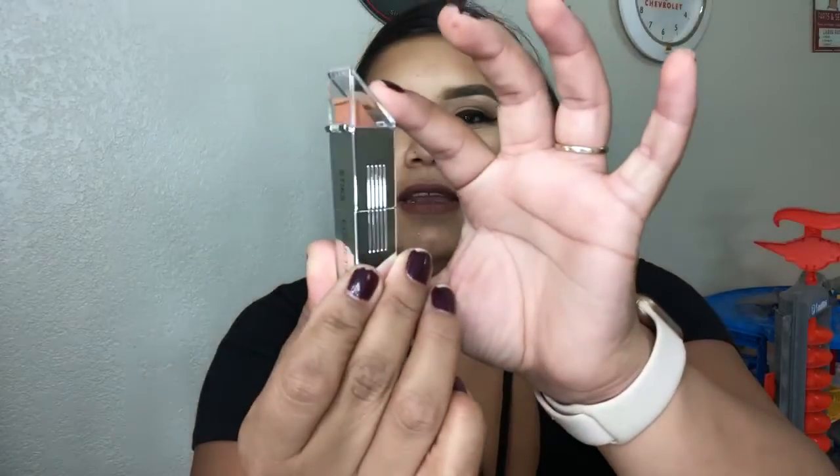The next thing in the bag is by Stix, and it's a lipstick that retails for $20. And I've never heard of this brand. Oh wow, that's cool. So that's what it looks like. I don't know if you can see it. So it says Stix Cosmetics right there.